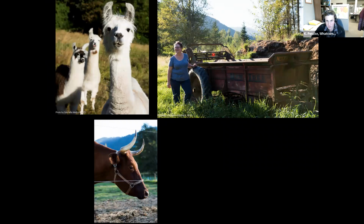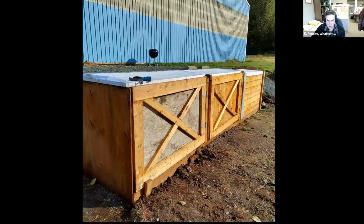This is an image of the previous pile and the oxen drawn manure spreader that they were using to manage that, some of the animals on their farm. And this is a picture of the finished bin.